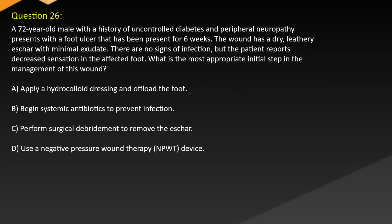Question 26. A 72-year-old male with a history of uncontrolled diabetes and peripheral neuropathy presents with a foot ulcer that has been present for 6 weeks. The wound has a dry, leathery eschar with minimal exudate. There are no signs of infection, but the patient reports decreased sensation in the affected foot. What is the most appropriate initial step in the management of this wound?